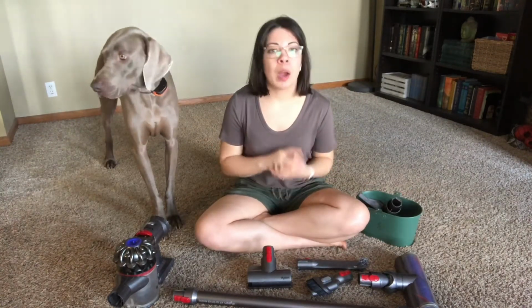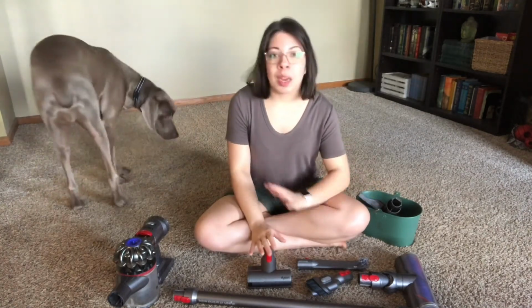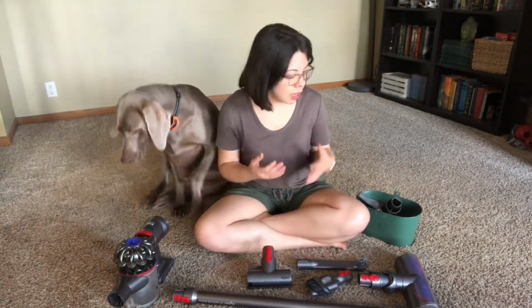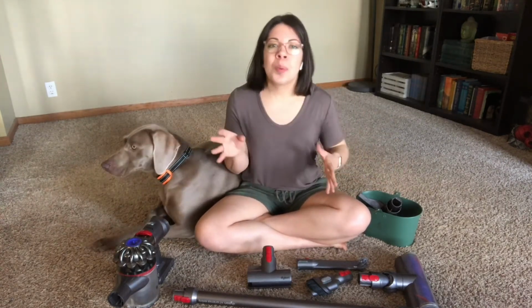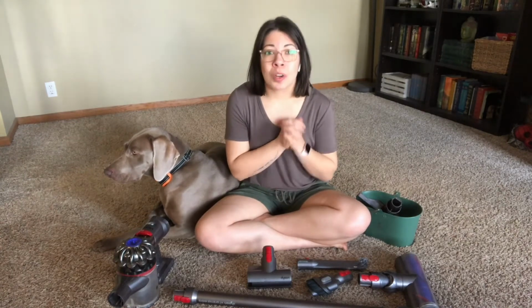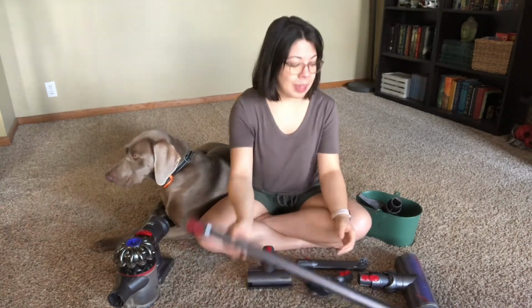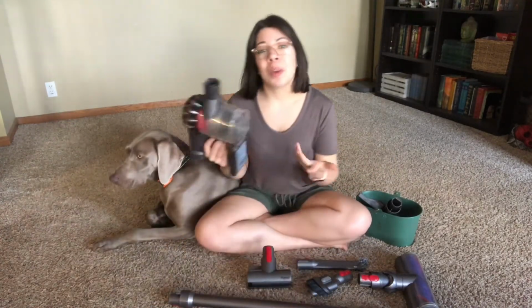A couple things I have loved so much about this is how portable it is, how versatile it is. Like I said, it comes with so many different attachments. Some of them serve similar purposes, and that's why I haven't used them, but for the most part they all serve a slightly different purpose, so you can really make this work for you. You can make this a long vacuum, you can make this a handheld, whatever you need.